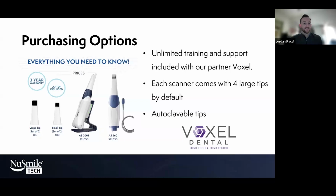Each scanner and laptop comes with a 3-year warranty. You may see some scanners that come with a warranty on the scanner itself, but if another scanner has a laptop included, usually you won't see a warranty covering that as well. You'll receive the laptop preloaded with all the software and everything you need, and that includes a 3-year warranty as well.